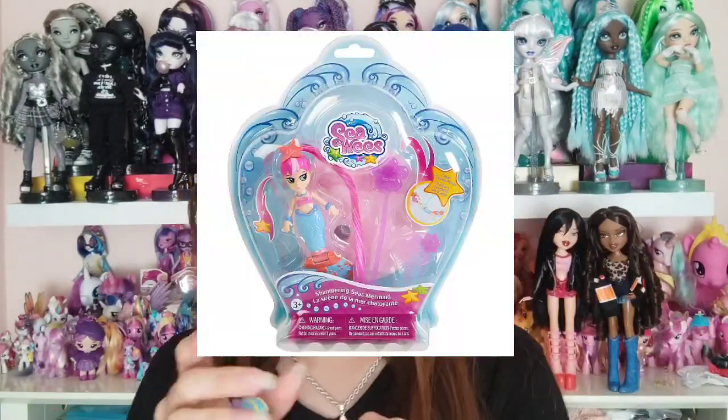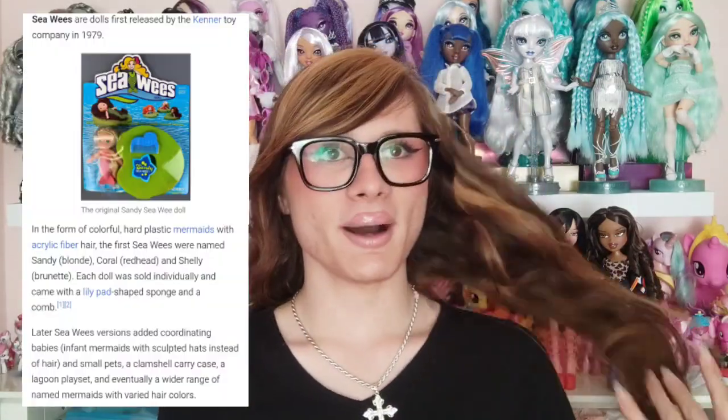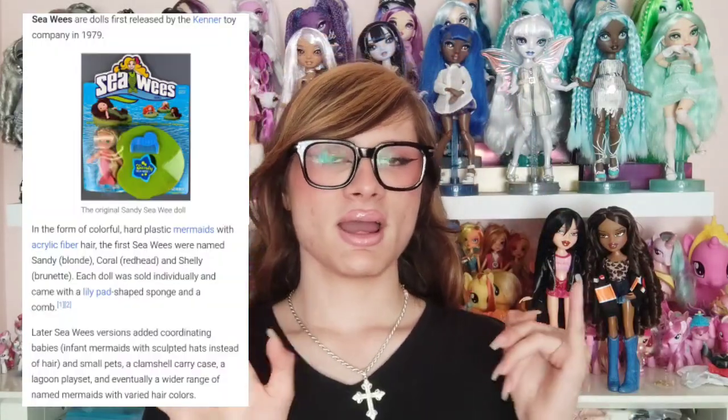Okay, so basically, these dolls are called Sea Wees, and they were released by Toys R Us, exclusively at Toys R Us, made by Toys R Us, in 2012. Sea Wees is also the name of another line, which were also mermaid dolls, of course, but they were made in the year 1979, I think, and they were made by Kenner, which we'll get into. These dolls lasted for like 5 years, I think.